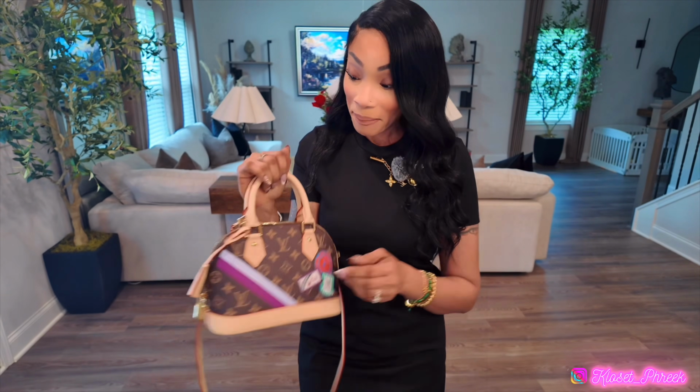But yeah, this baby comes with feet. I know how I feel about a bag with feet, especially when you like to put your bag on the table so that it's protecting your leather on the bottom. But I love this bag, and I just think the colors are so beautiful, and it's really screaming spring and summer with this bag.